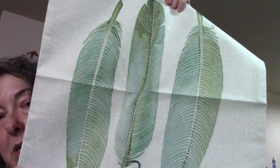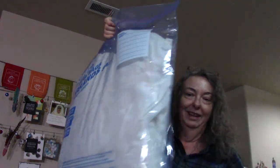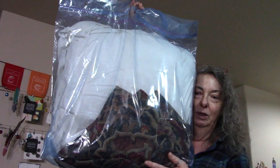I used them in our old house. And I have two with green feathers on them. This year, I don't know why, but green is just my color. When I was cleaning out the linen closet, I told you I found another pillow form and some more of the old pillow covers. So if this pillow form fits in that cover, then I am going to get one more out of the car, and I'm going to fill these pillows.